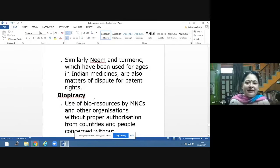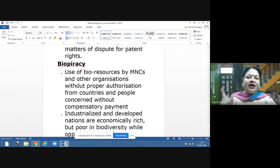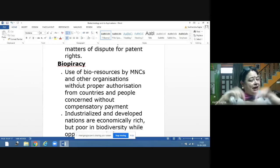Now, biopiracy. What is piracy? You have bought a new original CD of a movie, and you give it to 10 of your friends, and those friends copy it, so everybody has seen that movie. Or you take a camera to the cinema hall and take a recording, and you can give that to anybody in a pen drive, and everybody gets the movie. That is piracy. Now here, this is biopiracy.